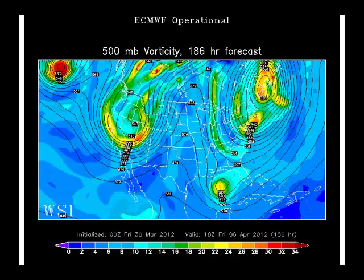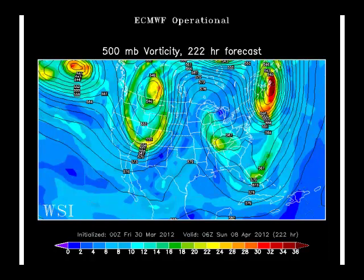In fact, take a look at Friday. Kind of a convoluted setup here with a lot of pieces of energy, but the general idea is for a pretty good trough over the eastern seaboard as we get toward the end of next week and extending, it looks like, into at least part of the Easter weekend as well. That's valid in the pre-dawn hours Easter Sunday morning. Again, a complex setup, but the general idea is some cooler weather for the second half of next week.